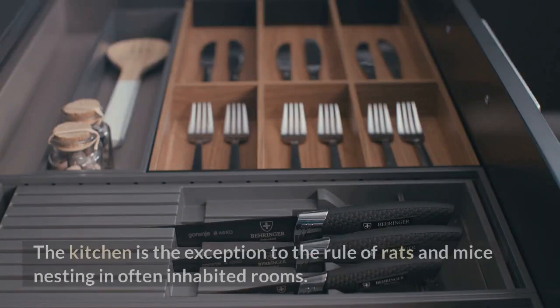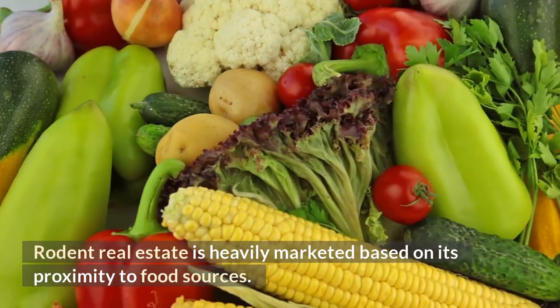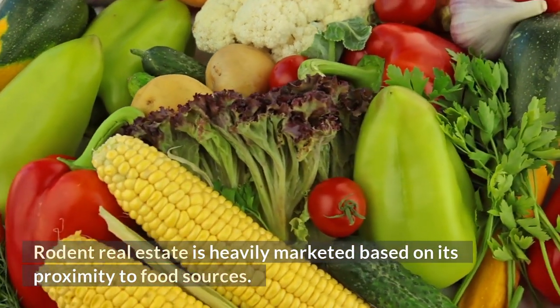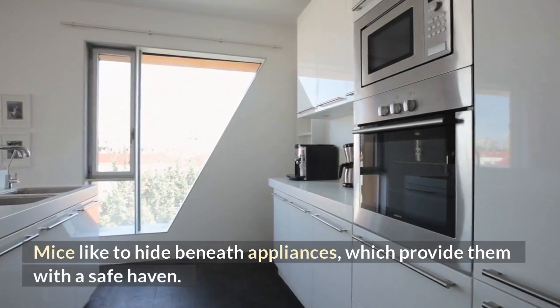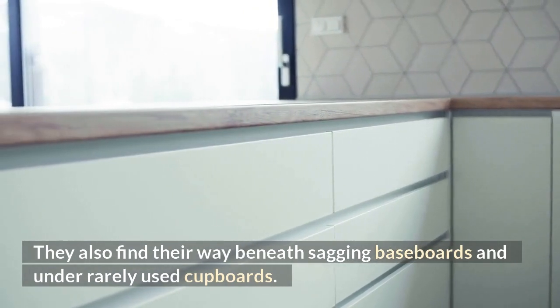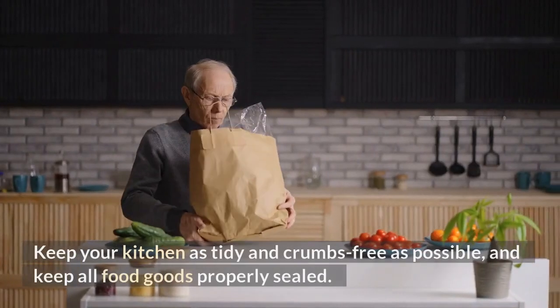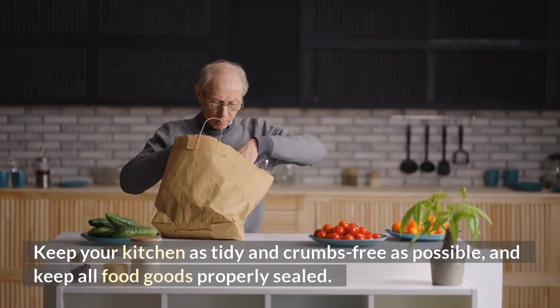Kitchens. The kitchen is the exception to the rule of rats and mice nesting in rarely inhabited rooms. Rodent real estate is heavily marketed based on its proximity to food sources. Mice like to hide beneath appliances, which provide them with a safe haven. They also find their way beneath sagging baseboards and under rarely used cupboards. Keep your kitchen as tidy and crumb-free as possible, and keep all food goods properly sealed.